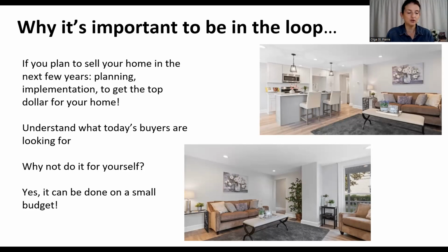You got a new job and it's an amazing new opportunity, and you might have to make a move. What's important to understand is just to be in the loop and know some of the things that current buyers might be looking for in the home. All of us have our home that we live in, and if you own it, it is the biggest investment that we have.